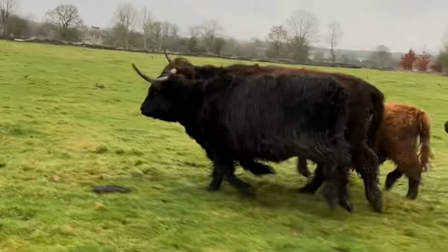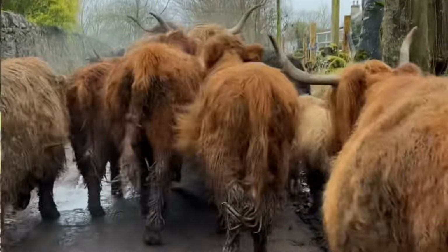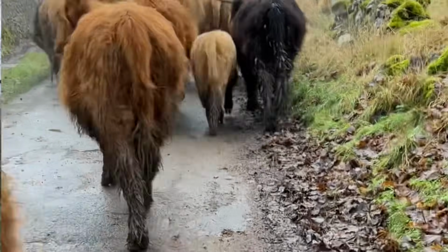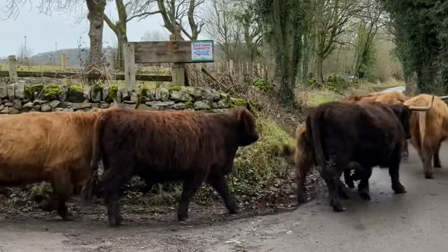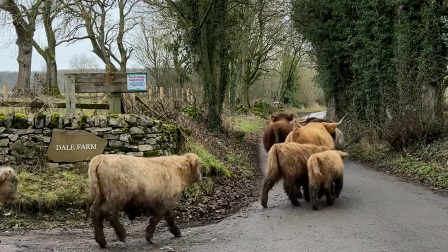Yesterday we had a big sort out with the Highland cattle. It was a really busy day, worming them and moving them from the land down in the village back up onto the moor, which is like their winter grazing. Thankfully we had good friends of my dad who helped us out for the whole day, and we couldn't have done it without them.